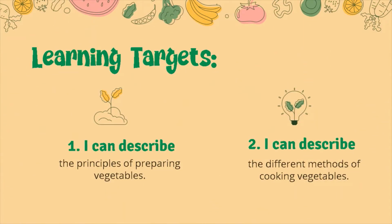Here are our learning targets. Number 1, I can describe the principles of preparing vegetables. 2, I can describe the different methods of cooking vegetables.